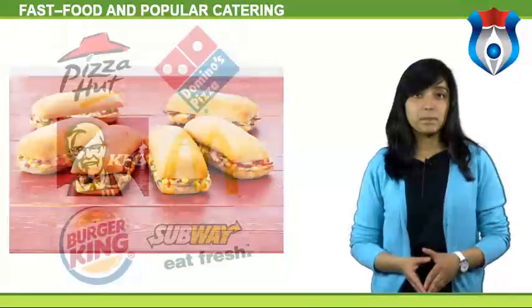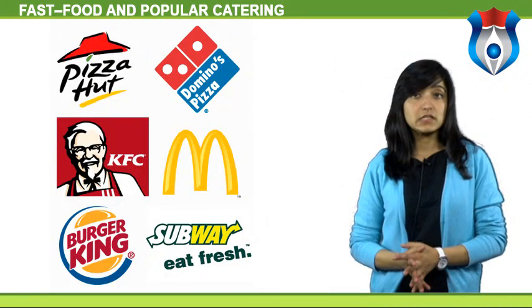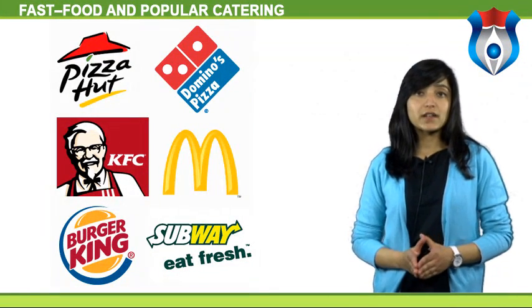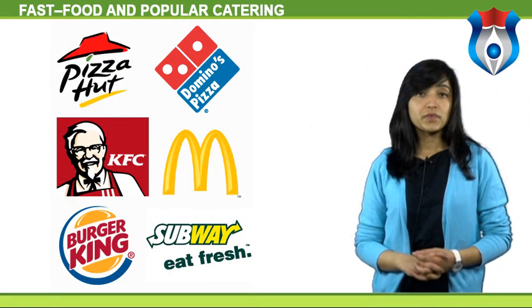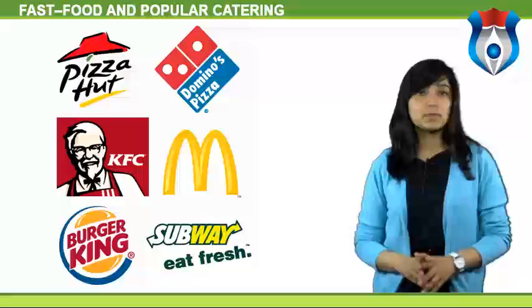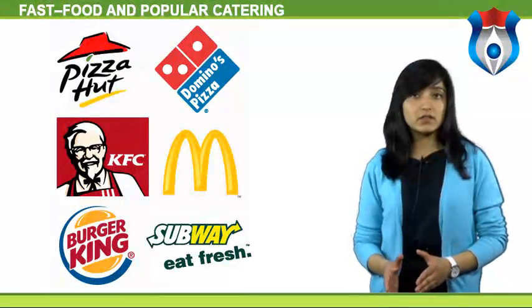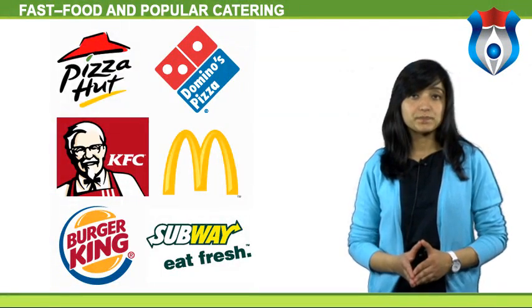Unlike some establishments, the provision of food and beverages is usually a fast food or popular catering operation's only activity, and therefore the establishment has few alternative uses. Industrial cafeterias, for example, are often able to offer function facilities at the weekends or in the evenings when the cafeteria would otherwise be unused.